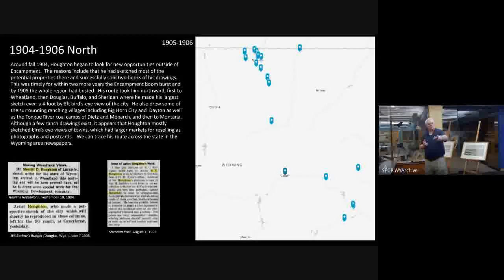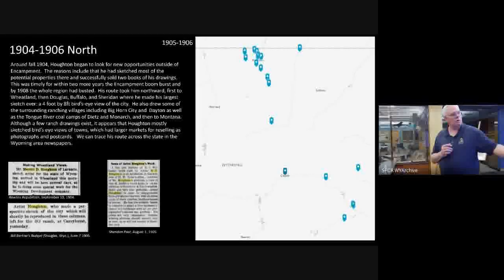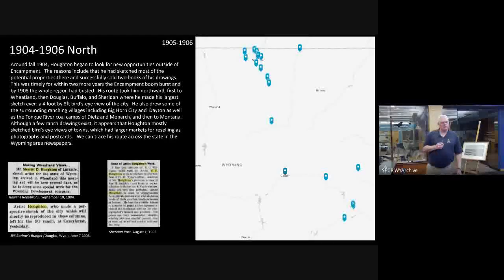So you can click, I actually show where he goes, click on him a couple times here. He goes, keep going. He should pop up down here. Well, I'll just tell you. He sketches Wheatland, he sketches Fairbanks, he sketches near Lance Creek, he sketches Douglas, he sketches Casper, Hole in the Wall, Buffalo, Sheridan, Wolf, Banner, Bighorn, Dietz, and then all the way up to the Kendrick Ranch. And we'll hit all these. So can we go forward?